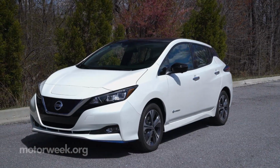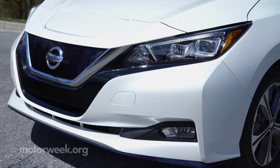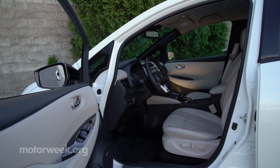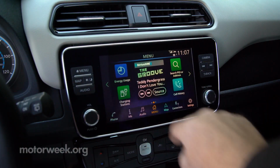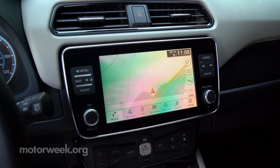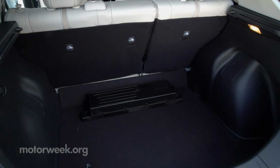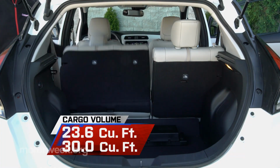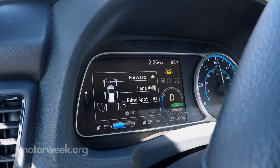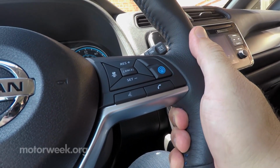But there are some understated signs to betray the Plus status: a tweaked front fascia with blue highlights and some unique logos. And inside you get even more extras with the Plus, most noticeably a larger 8-inch touchscreen with improved smartphone integration to fulfill your navigation and connectivity needs. Cargo space is unchanged, 23.6 cubic feet in the rear, expanding to 30 cubic feet with the rear seat backs folded. Plenty of safety features standard, including automatic emergency braking, and Nissan's Pro Pilot Assist is also available.